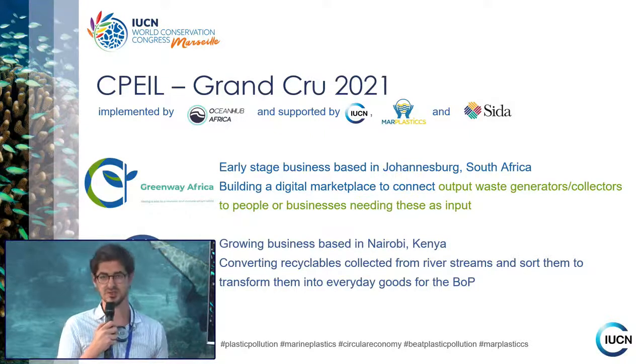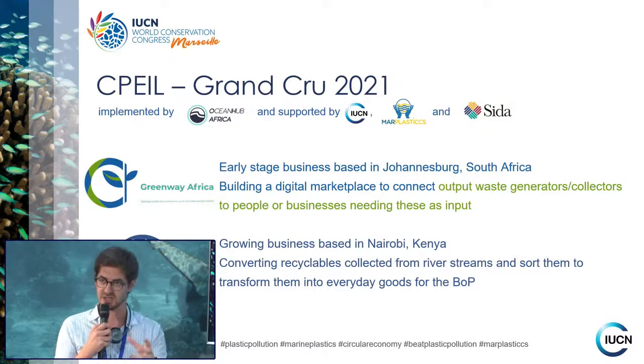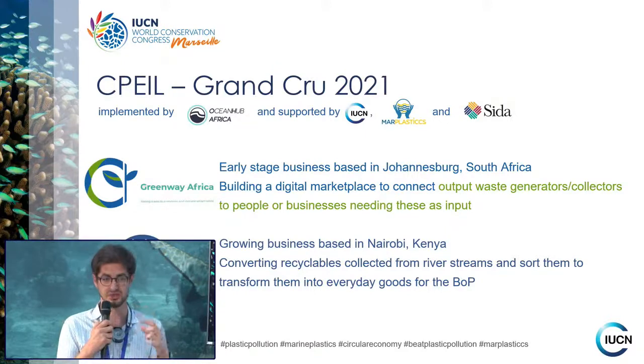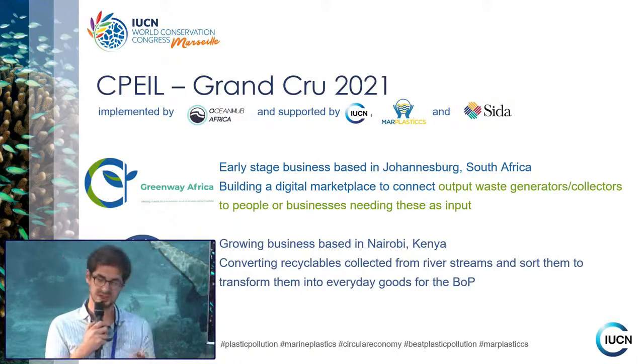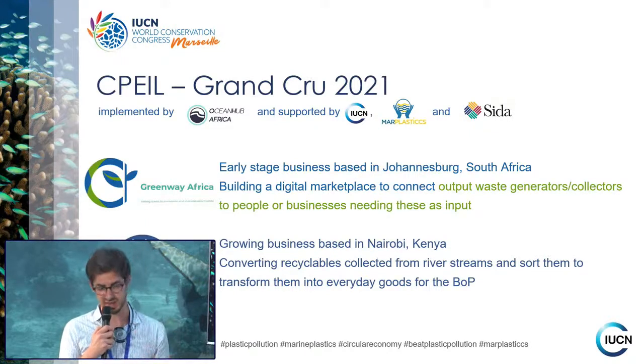And Mazingira Yetu in Kenya are working on shifting people's mindset in underserved communities from trash to treasure, by repurposing plastic into everyday tools that they use in the underserved communities, as opposed to Alma, which is to sell those little crafts to tourists. Mazingira Yetu is building lamp posts and other things that are useful to the community that is actually generating the waste. These are just the examples of this year.